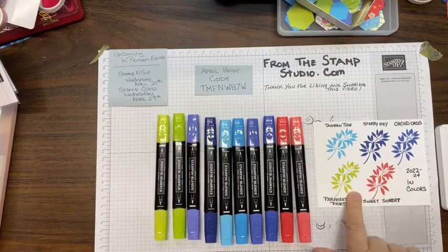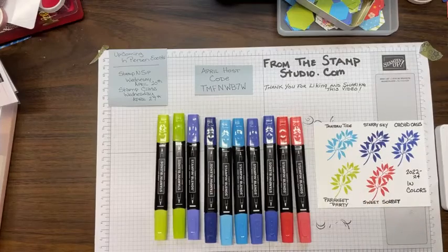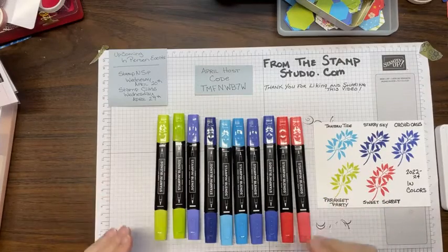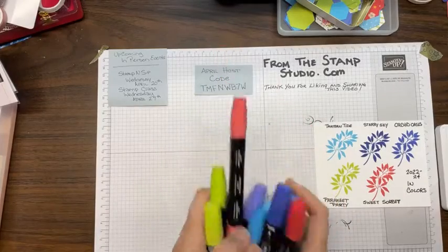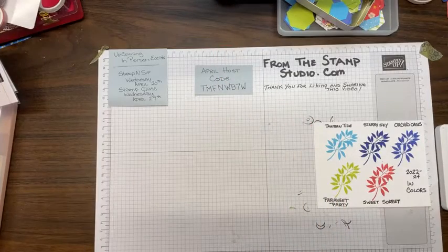By the way, these are the inks stamped off. I forgot to say that. So there they all are. I wanted you to see there's blends, there's markers. I didn't get the markers yet. That was probably dumb on my part, but I had to stop somewhere.